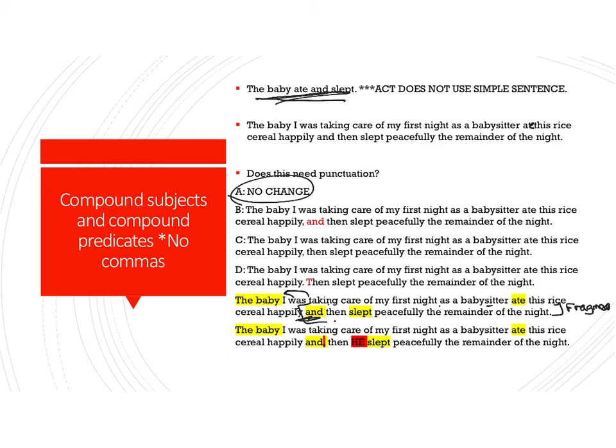So when I look at this, I went straight to the middle part because that's typically where they try to trick you. And I said, okay, comma, and could be this one. And then I read then, not the right answer, crossed it out. Comma, then, not the right answer, crossed it out. All right, this one might be. So period, then slept peacefully the remainder of the night, fragment, wrong answer. There you go. You see how quick that was? I didn't worry about what else was in the sentence. I looked at the middle of the sentence, used my strategies, and figured out it was no change without actually looking at the sentence.